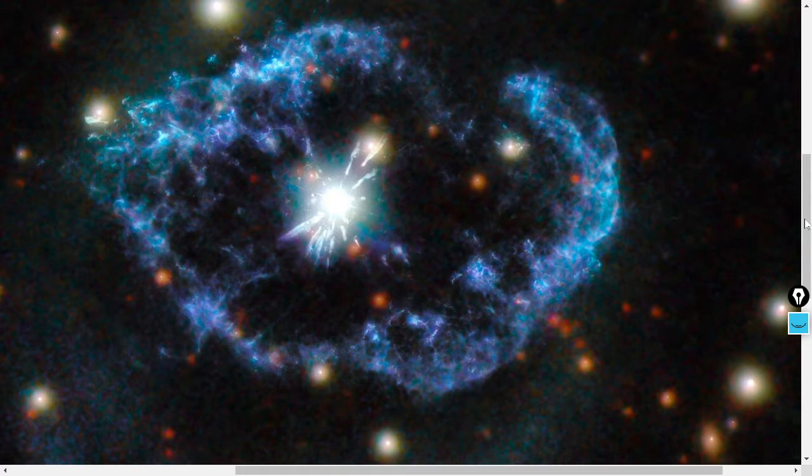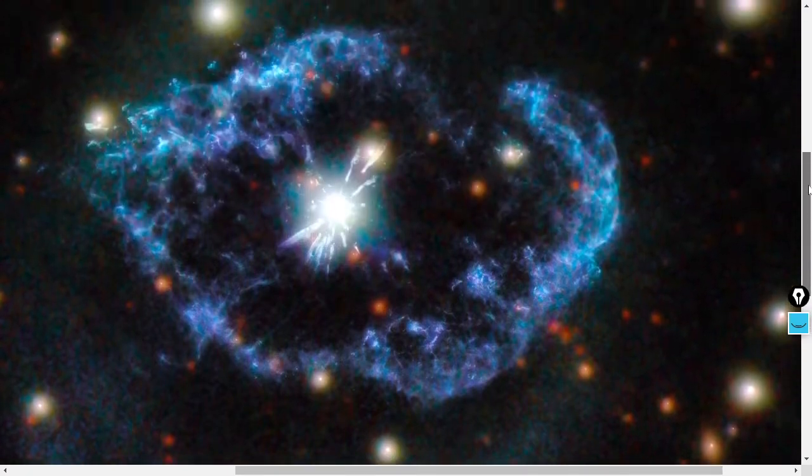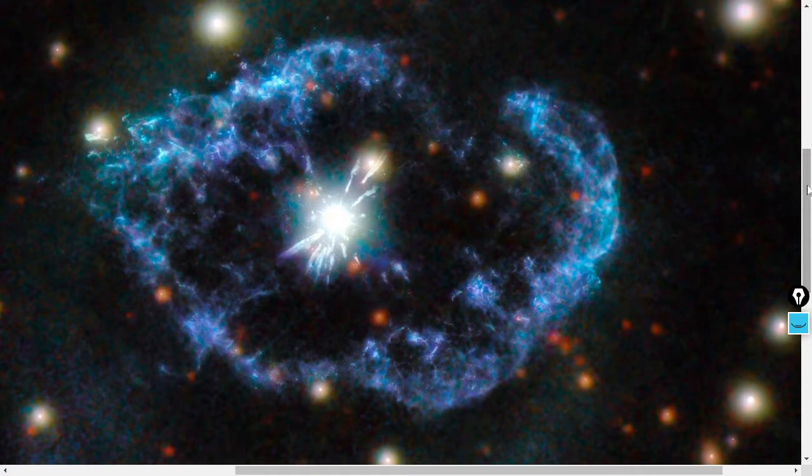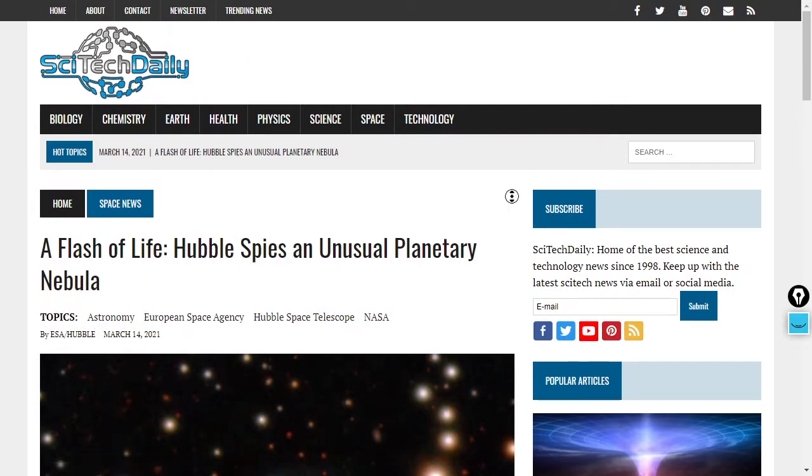And what we're seeing here is actually two shells. So we've got this older looking shell down here, which is outside of this newer looking shell, which is more brightly illuminated. And this is yet another demonstration of how we do not understand the life cycle of stars. Anybody telling you that we understand the life cycle of stars is fooling themselves, because there are all kinds of exceptions that do not prove the rule whatsoever.